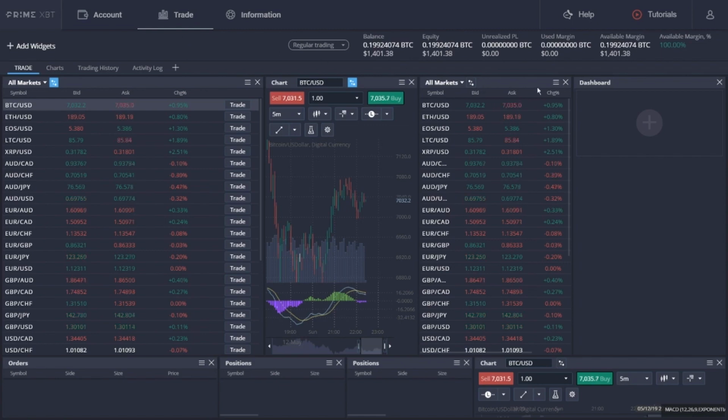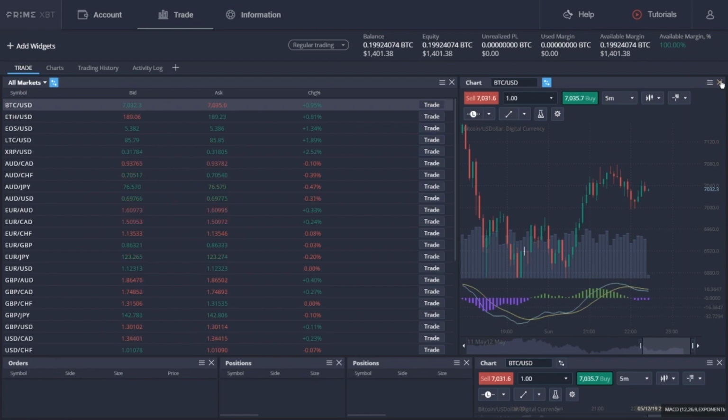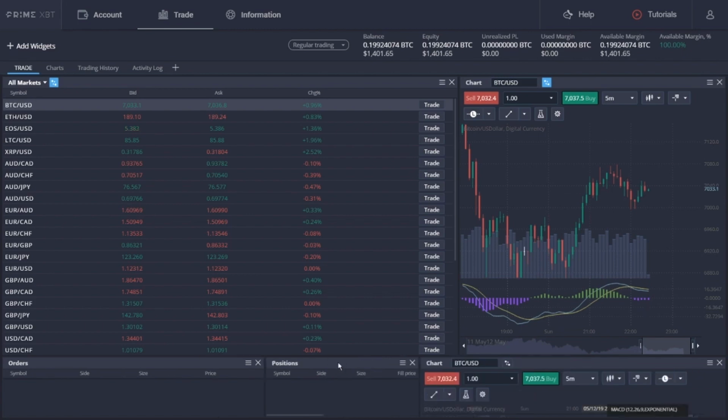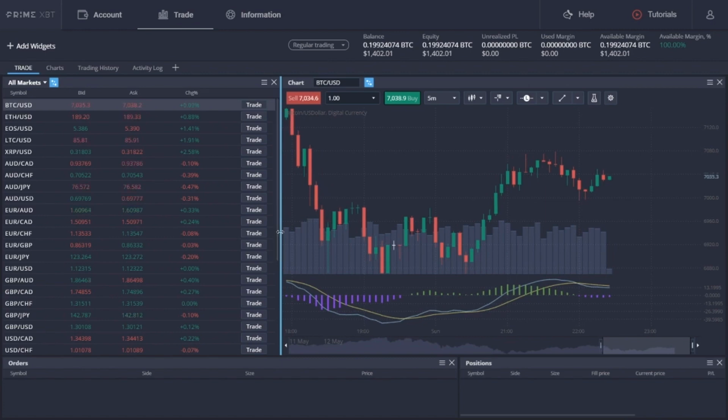Prime XBT offers 1 to 100 leverage on all the digital assets available on its platform. The core thing to understand is that users are automatically provided with buying or selling power, which is equal to 100 times of their balance. However, users control the leverage by adjusting the position size rather than adjusting the leverage level itself like other margin trading exchanges, such as BitMEX. For example, a user can open a 5 BTC position while having a 1 BTC deposit on a trading account, and that will result in an effective 5 times leverage.